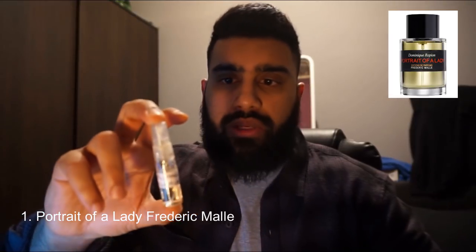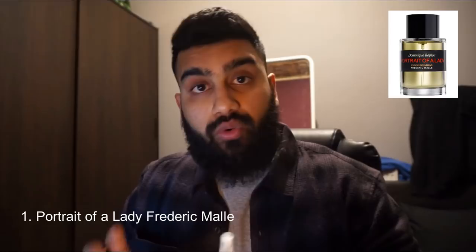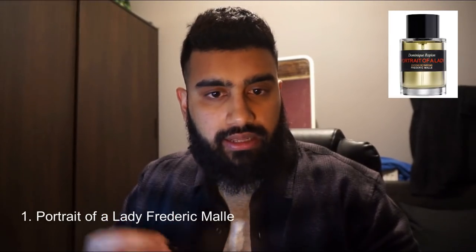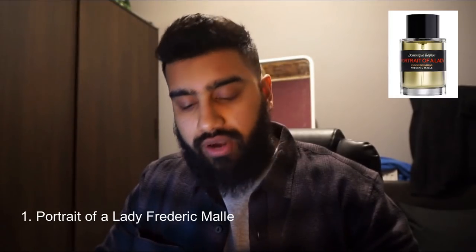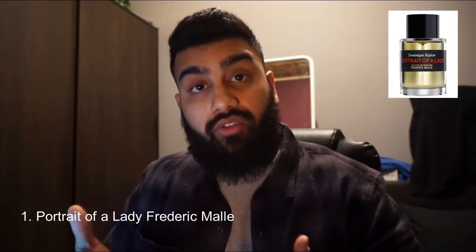And number one of my top 5 rose fragrances to consider is the fragrance from the house of Frederic Malle, and this is Portrait of a Lady. This is not only one of my favourite rose fragrances of all time, it is also one of my absolute favourite fragrances of all time. I really consider this to be a gem and a masterpiece. It's so well crafted and created. So this is a rose fragrance which doesn't actually start off like a rose fragrance.